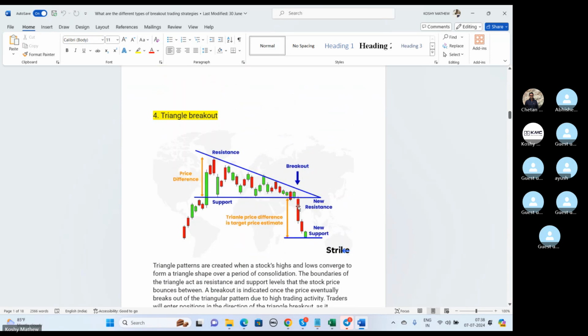Please go and put a stop loss. Always remember, for any strategy which I've told you right now, breakout trading strategies, please put a stop loss and don't put stop loss very near. Put little away so that sometimes stop loss hunting.